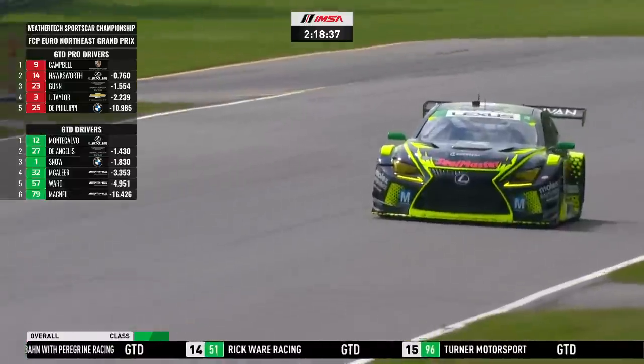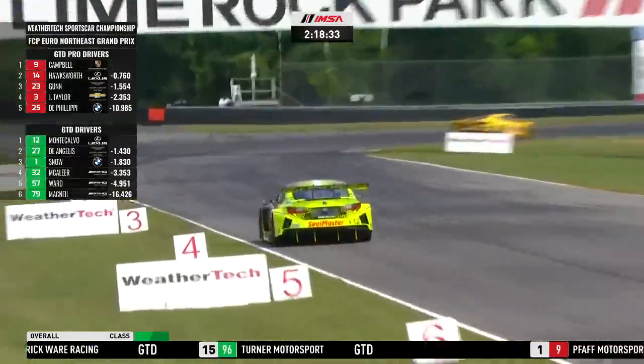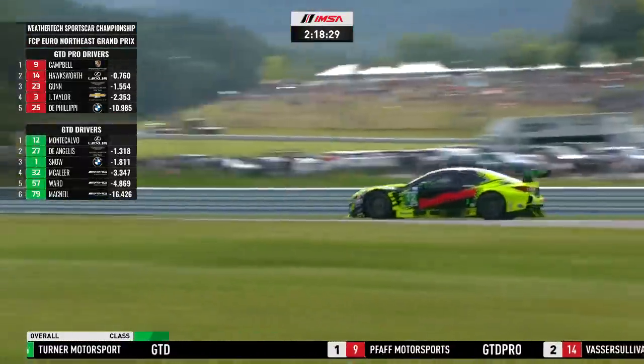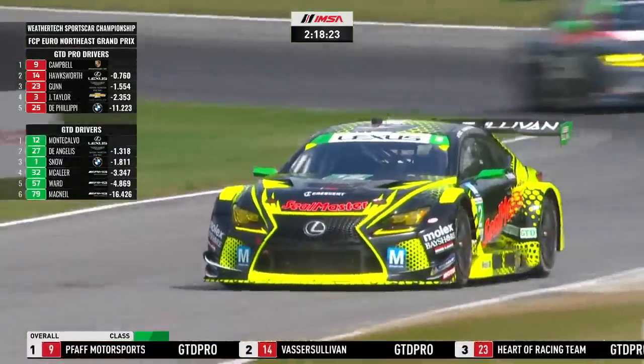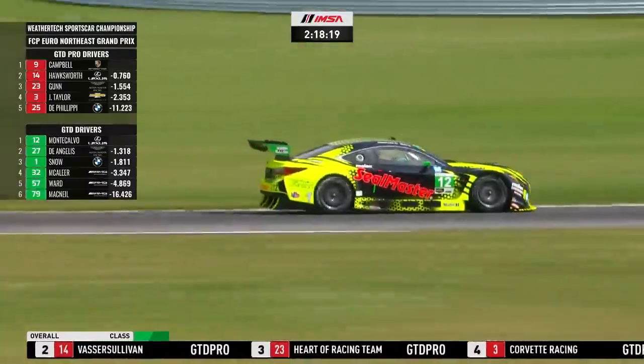Unfortunately for McGuinness, he's had to fall to the back of the pack because of that penalty, because of the false start, if you like. He was starting to change lane earlier than the regulations dictate, so had to take a drive-through penalty for that. It put him to the back of the pack, but he has now worked his way up to 13th position.